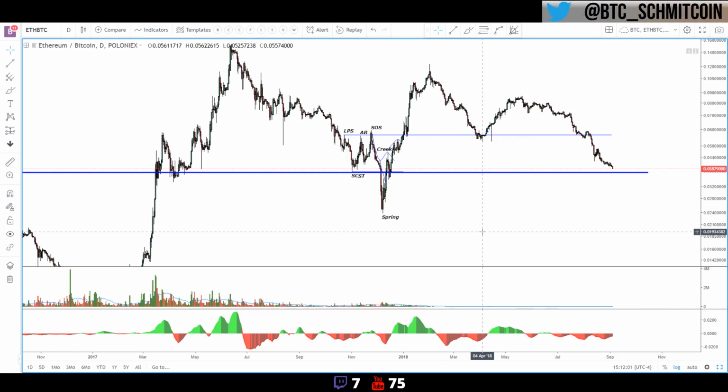Is the Bitcoin bear flag invalidated? What Bitcoin bear flag? I'm not sure what you're talking about.